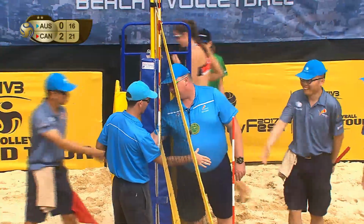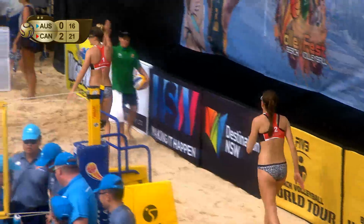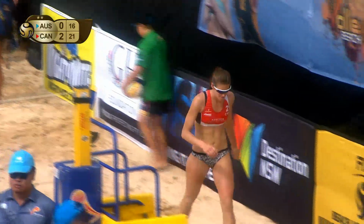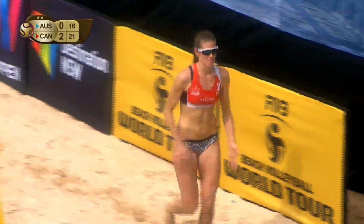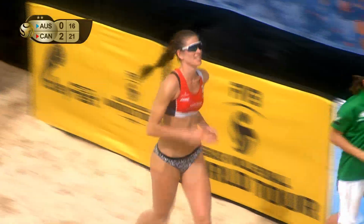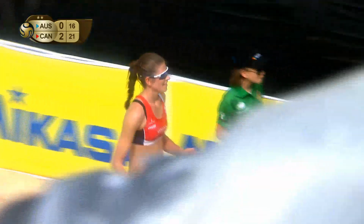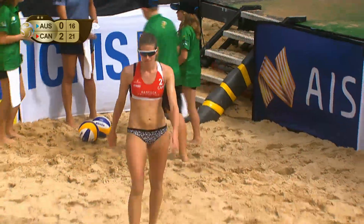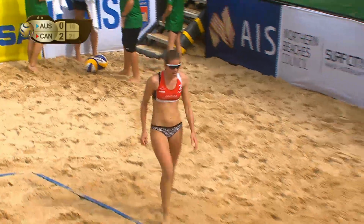But of course, the Canadians, they've been incredible. Yesterday, they played a Japanese team, and they were almost out of the tournament. They won 18-16 in the 3rd set. Absolutely. They were down 14-11. There was 3 match points on the board for the Japanese team. And these Canadian girls, well, unbelievable play. And so they've been absolutely spectacular.